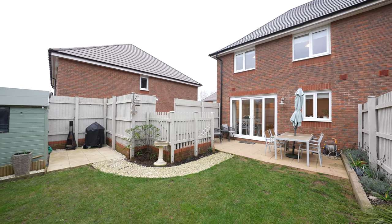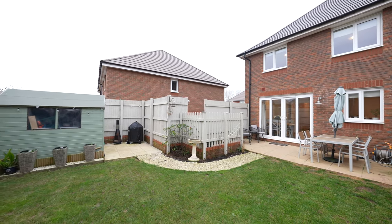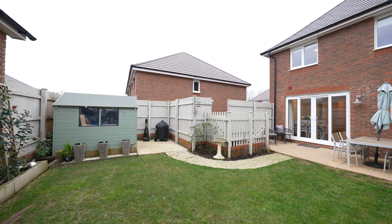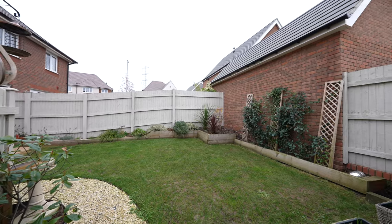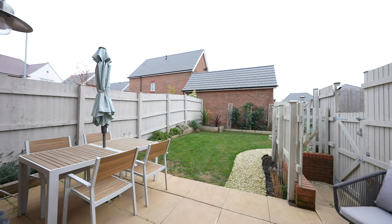Outside of the property is a well-enclosed south-east facing garden. The garden is now well established after being landscaped by the current owners, and to the right side of the property is a driveway offering off-road parking for up to three vehicles.